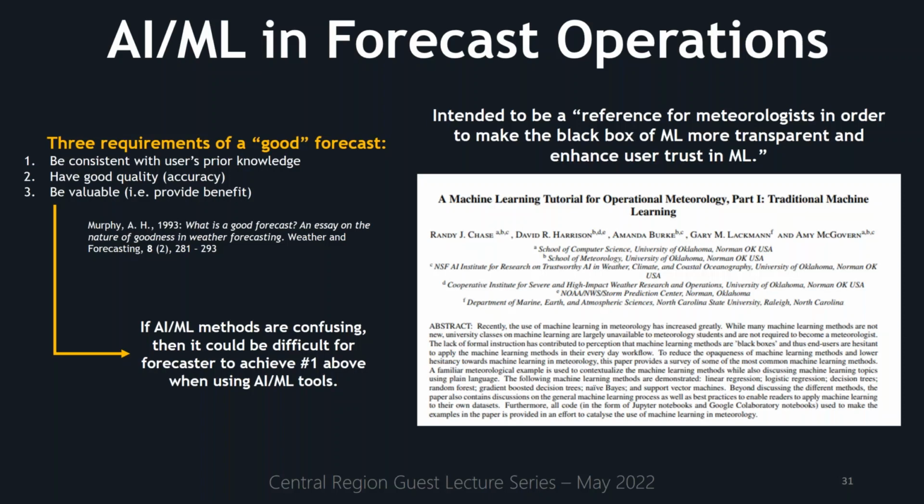So we definitely encourage anyone who's interested to look up this paper, and it definitely provides a resource for certain types of machine learning to understand some of those algorithms if you're using anything at your local office or other tools online that you come across. So yeah, we'll leave it at that and take any questions you might have.